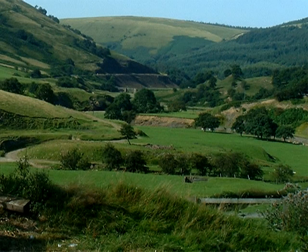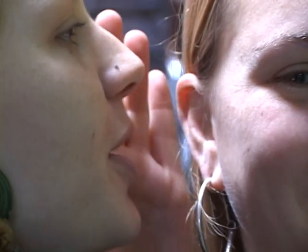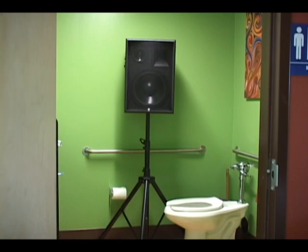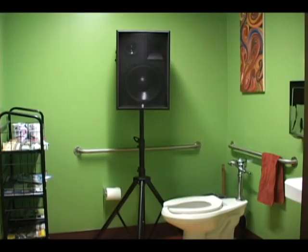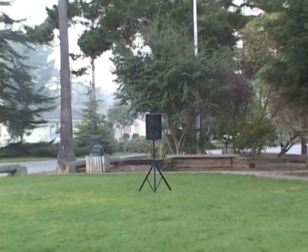Sound levels are relative. A gunshot heard a mile away will seem much quieter than a person talking right into your ear. Sound levels will also vary depending upon location. A tiny PA set up in a bathroom will be deafening. Set the same system up in a park and it'll hardly be heard. Why? Because sound will be reflected and bounced about in your bathroom, but in a park it won't meet with any resistance at all. It'll just float away.